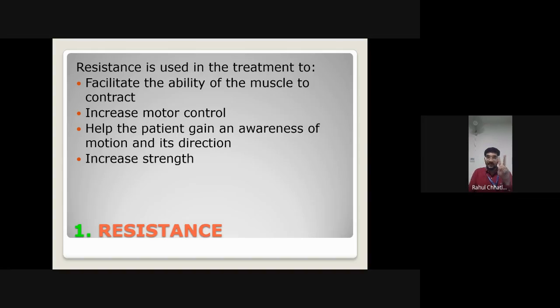Grade 2. That means the patient is able to do the motion in complete range of motion but in gravity eliminated position only. Say for example biceps. Biceps muscle doing this movement against gravity is not possible in grade 2. But if you keep it this way, there is no gravity acting on the elbow joint, and that is why the patient will be able to do it. So this is grade 2.